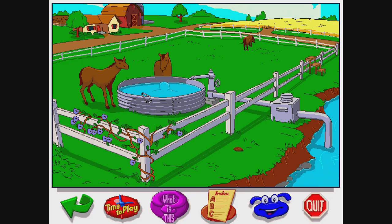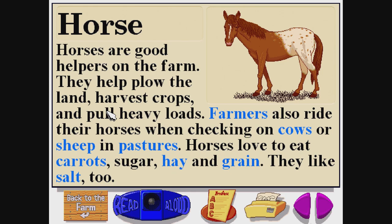See that water trough? It's like a drinking fountain for horses. Horse. H-O-R-S-E. Horses are good helpers on the farm. They help plow the land, harvest crops, and pull heavy loads. Farmers also ride their horses when checking on cows or sheep in pastures. Horses love to eat carrots, sugar, hay, and grain. They like salt, too.